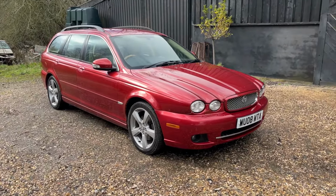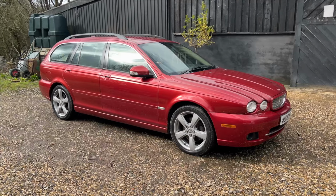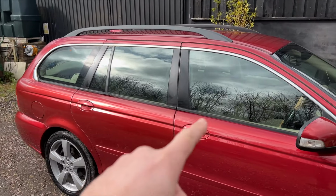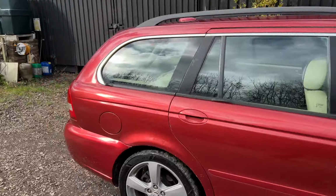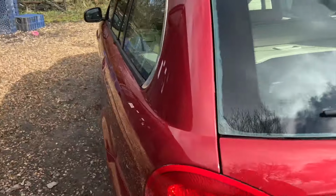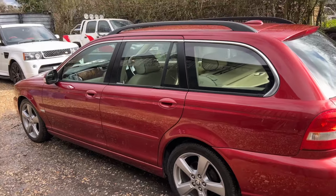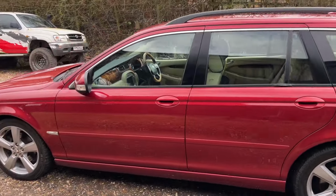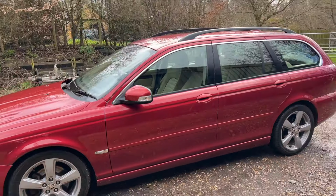and I'm sure a few of you who've been keeping tabs are wondering, there's a few little bits and pieces I need to do. Why haven't I done them? Namely, these weather strips. I said in the very first episode these had bubbled up. It's a very, very common thing on these X-types apparently, and pretty much all six of them on this car have gone. The front one's ironically not as bad as the rearmost ones, but I am absolutely unable to find a set of these anywhere.